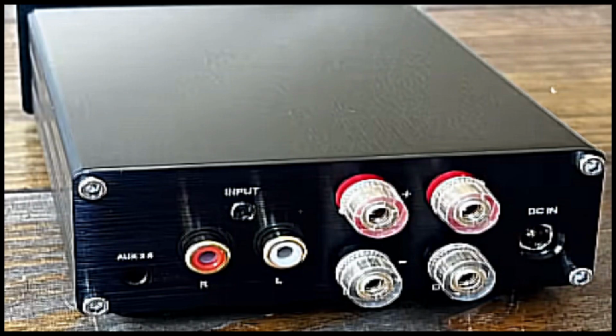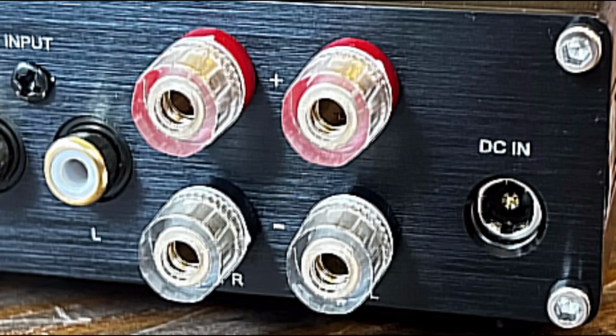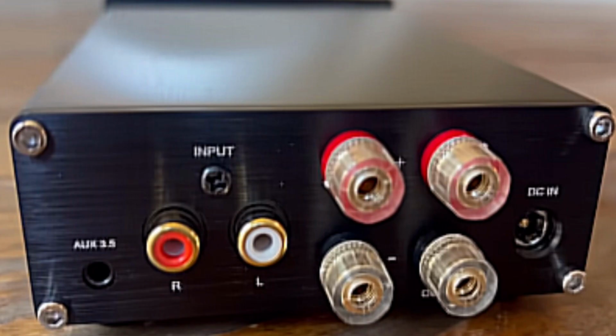Today we are diving into the world of audio amplifiers with the AIYIMA 807 audio power amplifier. This compact yet powerful amplifier has been kicking up a storm in the market. Yes, it has. And we're here to find out if it is truly living up to its hype.